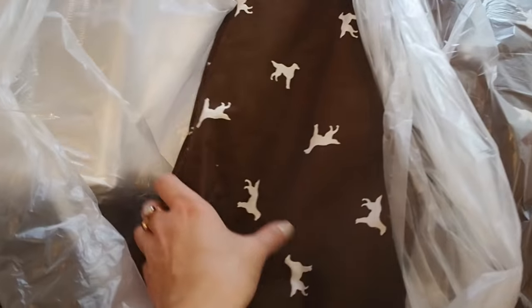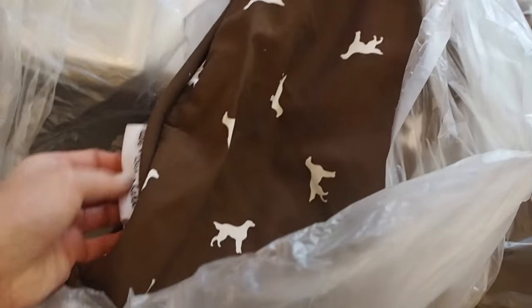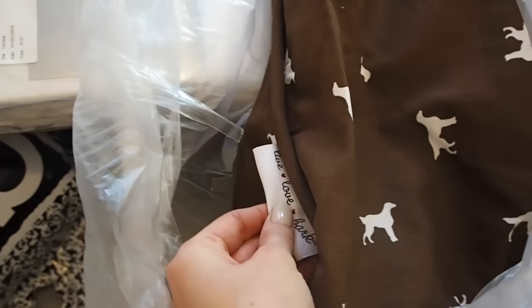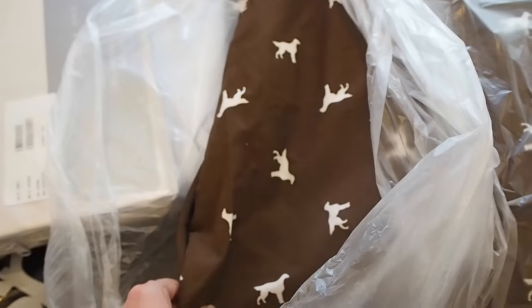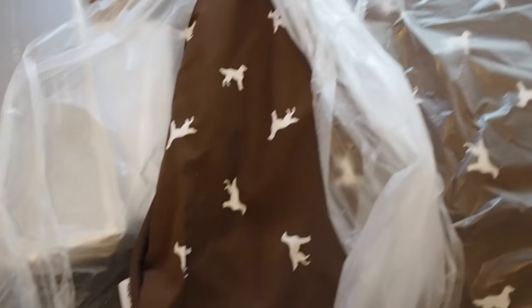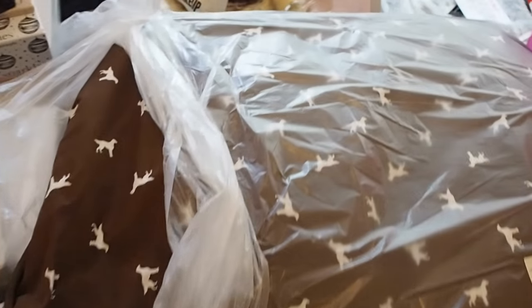And this is almost like a beanbag for dogs. So it's got this zippy, oh, what is it? I think this is the brand. Live, love, bark. That's really cute. Yeah, it's got a removable cover, so if he has any accidents, then that's fine. So yeah, really big dog bed. I think he's gonna absolutely love this.